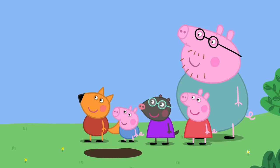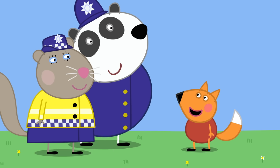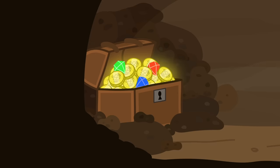Hello, hello, hello. That is how the police say hello. Hello, hello, hello. I want to be a policeman when I grow up. Good lad. So, where's this pirate treasure then? Under the ground. We were just digging this tunnel when suddenly we found this. Yes, yes, yes. That's pirate treasure, all right.